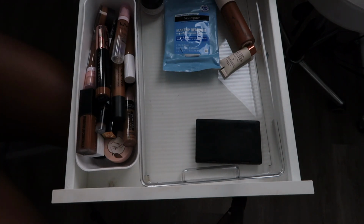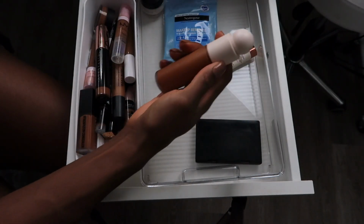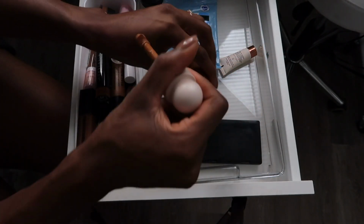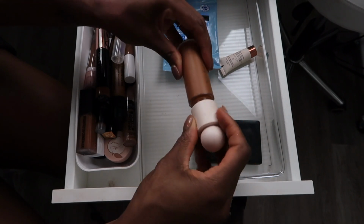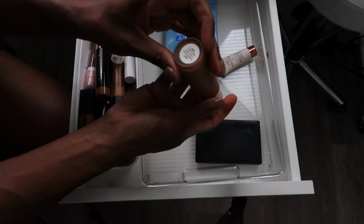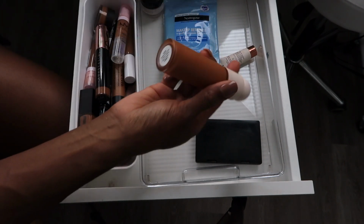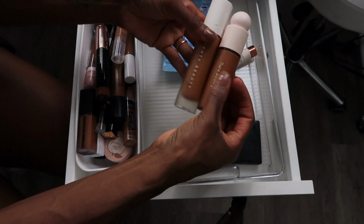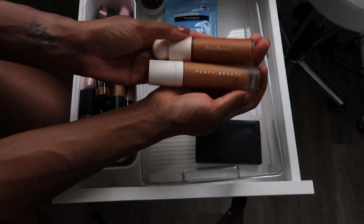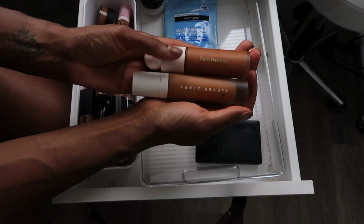And then the Beauty foundation, I know this one is done for because the shade is very, very orange. That is not the shade that it was when I purchased it, and this is a really nice foundation. I feel like these two foundations, the Beauty foundation and the Fenty Beauty foundation, are very, very on par. They're neck and neck.